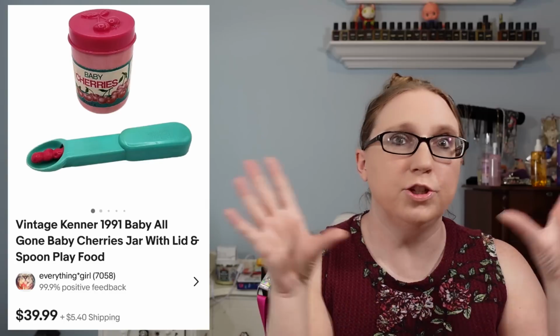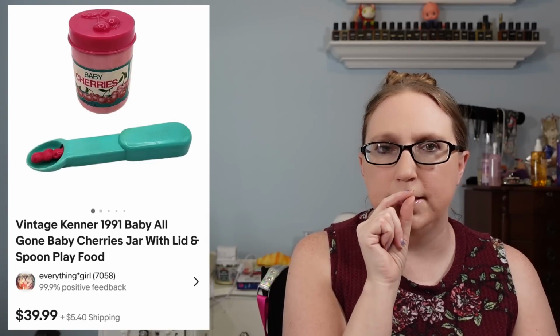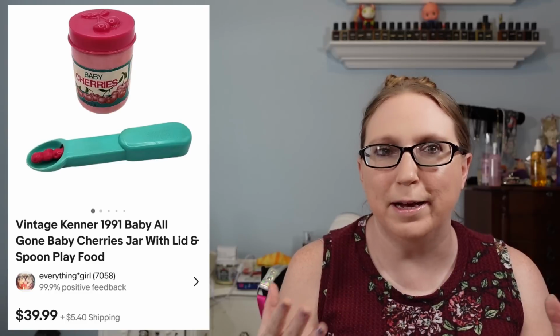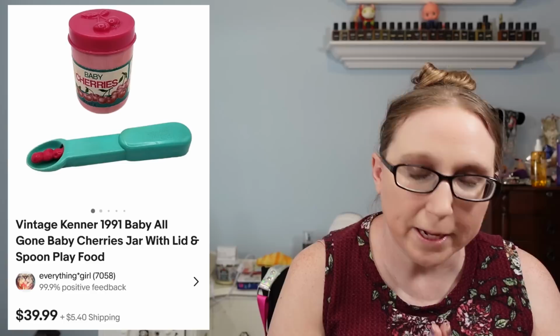When you press the spoon down into the jar, it would release this mechanism where the cherries would magically appear on the spoon, right? And then when you would put it up against the baby's mouth, it would disappear back into the spoon like she ate it. I had that doll when I was younger, and it was pretty cool because even the little cherry food jar smelled like cherries. Everything was scented back then. It was amazing. So anyway, picked that up at a yard sale.